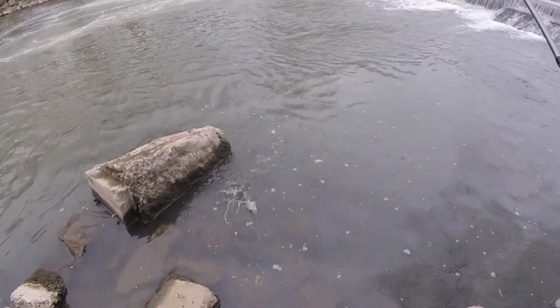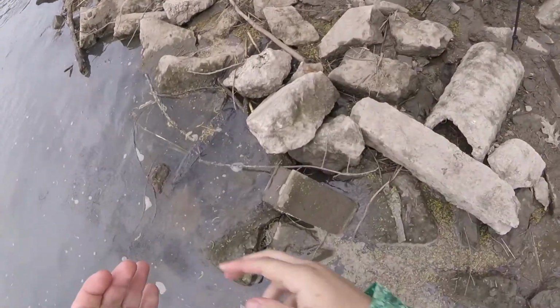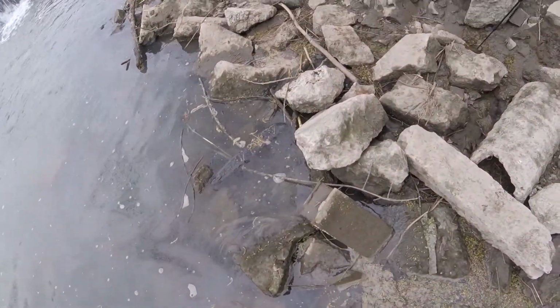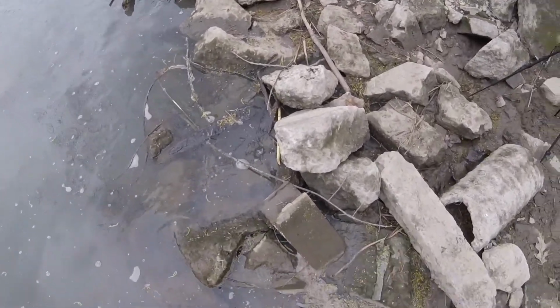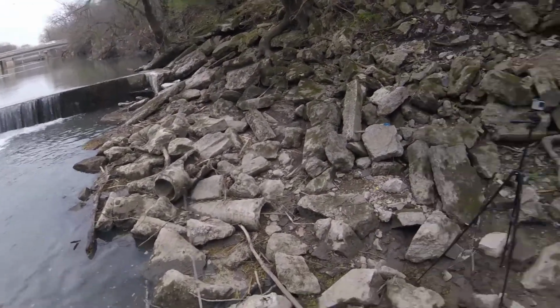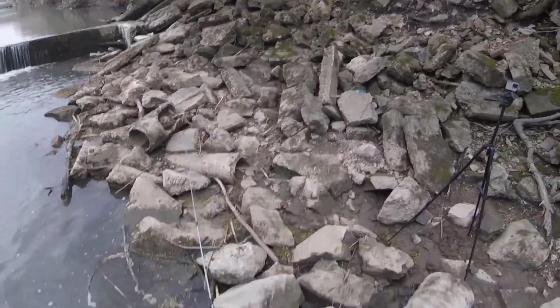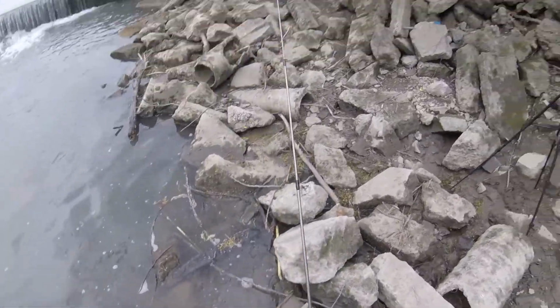Whoa. Whoa. Little baby smallie. Little baby. We'll take them though. Hooked right through the tongue. Hate hooking them there. It's always tough to get off. Oh, it is off. There we go.